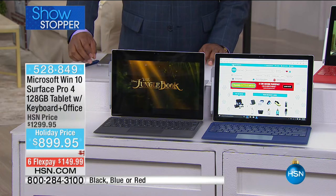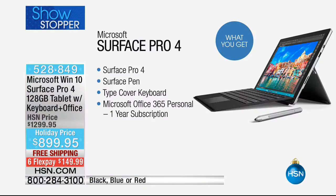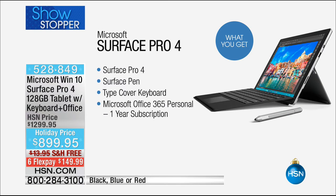Choose your color: black, blue, or red. Everybody's getting the Surface Pen included, and the quick start guide. We're also getting the Microsoft Office 1-year subscription, which is nice as well, Drew. That is a great deal.